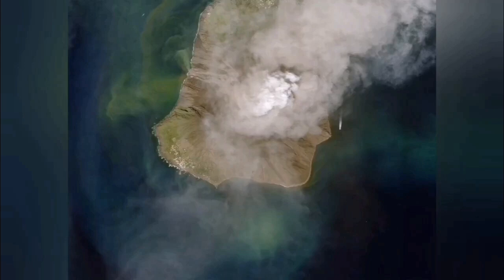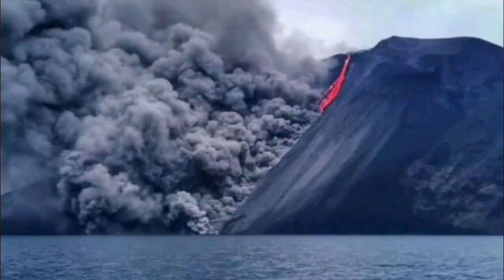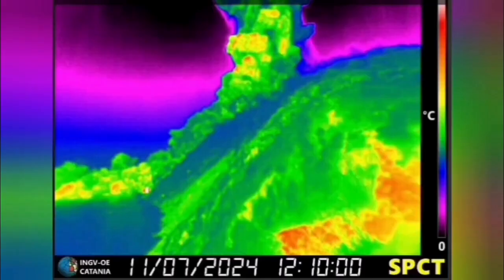We have a close-up of it also from a satellite image. Again, wrong orientation. On the left side, you see the town. On the right side of the center, you can see the summit with the pyroclastic moving down. This is again from another view. You can see the pyroclastics and the flow of the lava.